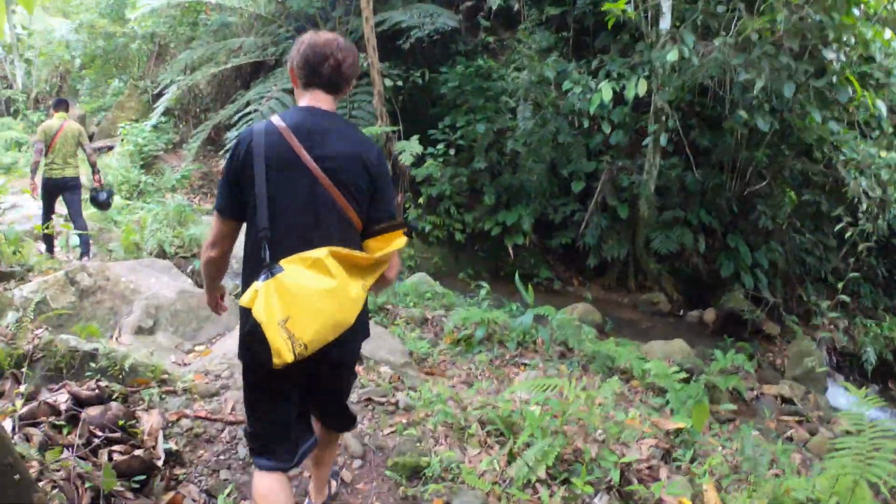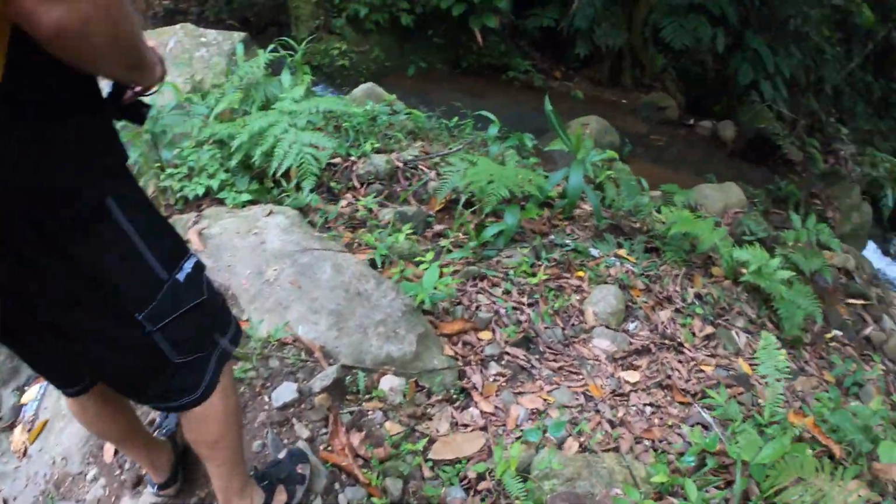The other tour we really loved. Here are Apo Island and CNH Island.